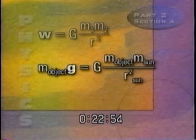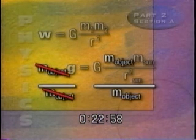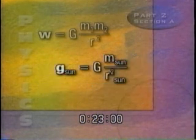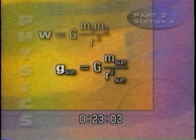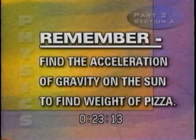Now watch this. If we divide both sides by the mass of an object on the sun, those masses cancel out. That leaves us with the acceleration of gravity on the sun equals G times the mass of the sun over the sun's radius squared. Remember, we're trying to find the acceleration of gravity on the sun so we can use it to figure out the weight of that pizza pie.